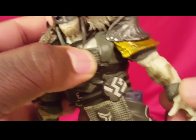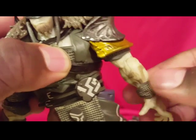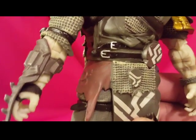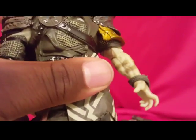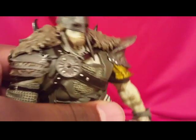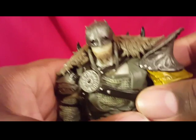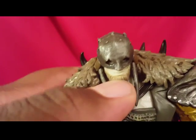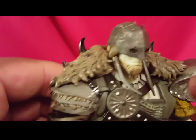and he has this piece on his wrist. I would say chain link, but it's not really chain link. You can actually move it. He has a lot of confusing stuff on. The face sculpt is pretty solid. As you can see, he's got his beard there. It's nicely painted.